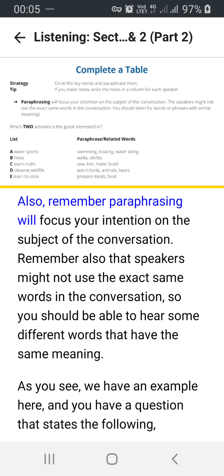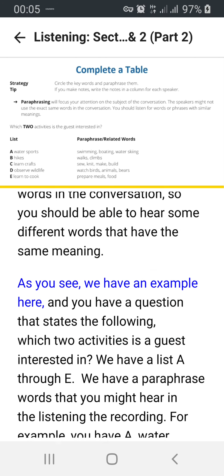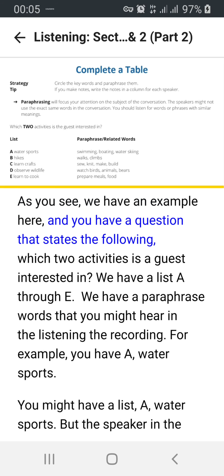Also remember, paraphrasing will focus your attention on the subject of the conversation. Remember also that speakers might not use the exact same words in the conversation, so you should be able to hear some different words that have the same meaning. And as you see, we have an example here, and you have a question that states the following: which 2 activities is the guest interested in? And we have a list A through E, and we have paraphrased words that you might hear.